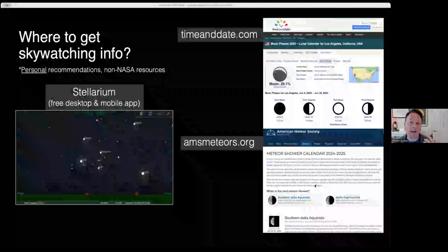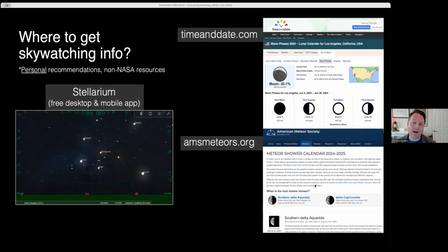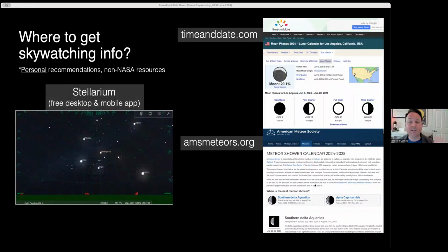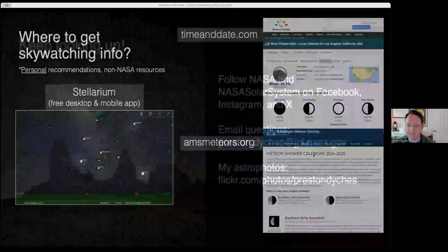And there are a couple of premier meteor organizations, including the International Meteor Organization and this site, which is the American Meteor Organization. And you can get good tips on meteor viewing from those groups. So those are just a few of the resources that I like to recommend personally.